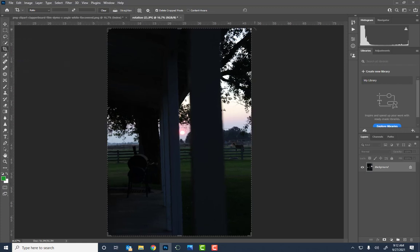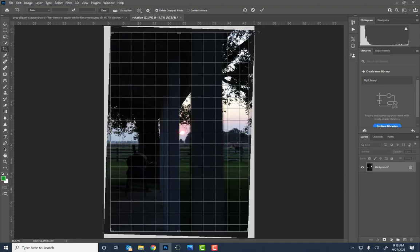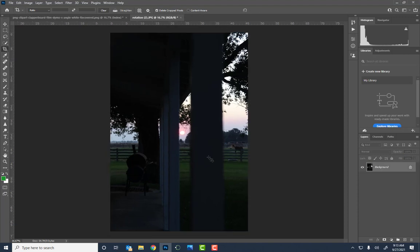Again, crop tool, turn this. I'm looking at the line right next to the sun, going up and down there. I'm looking at those poles. They should be straight up and down. And then you don't get the distraction of it being slanted. You just get to see it. And this person was going for framing with the sun in the middle of the two poles like that. That's all.